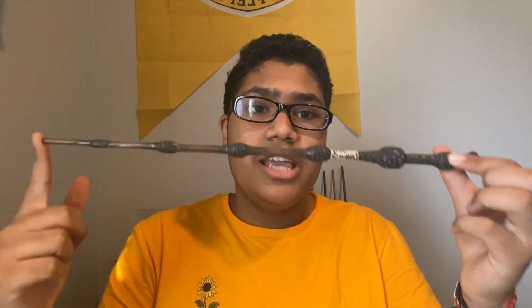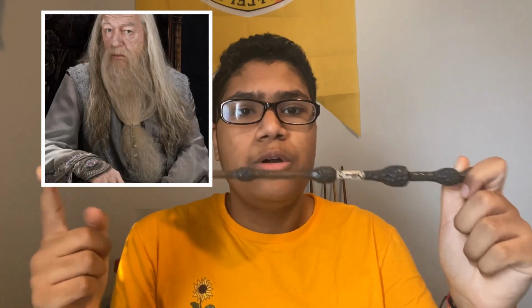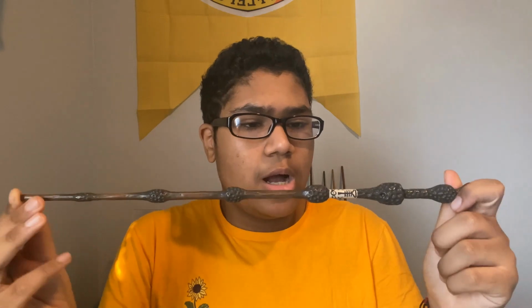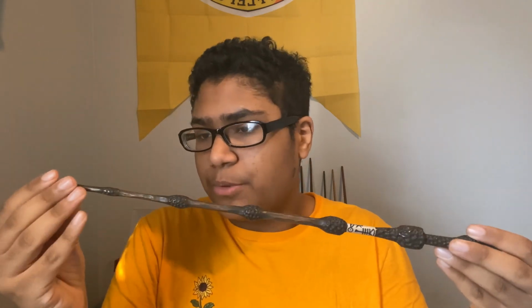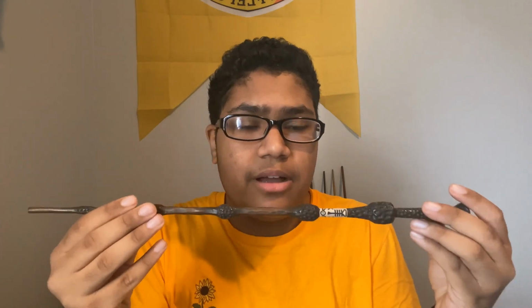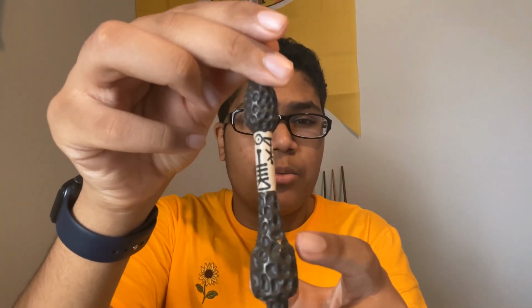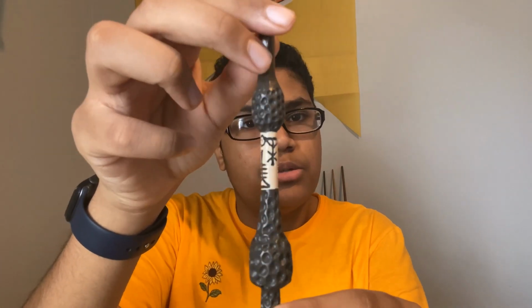Up next, we have the most powerful wand in the wizard world, the Elder Wand, which also belonged to Albus Dumbledore, but previously before him, Gellert Grindelwald. Obviously, this wand is the most powerful wand in the wizard world, crafted by Death himself. I love this rune right here in the handle of the wand. I don't know what those mean.